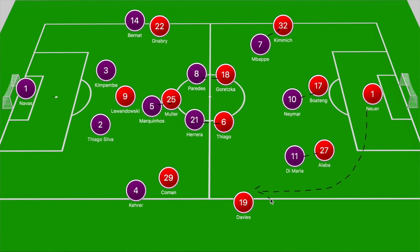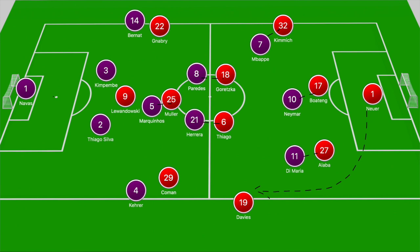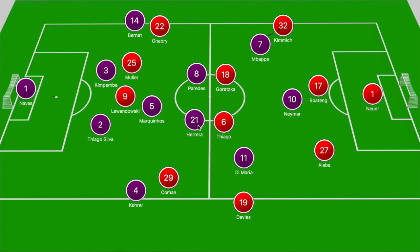If the pass was played out to Alphonso Davies, then Herrera would shift over to close him down. You'd have Marquinhos sitting on Muller, and then it would simply be Paredes looking to step into the path of Thiago. And if there were times where Thomas Muller was pushed out a bit higher, then you would see Marquinhos step out into the path of Thiago if there was no pressure applied to him.